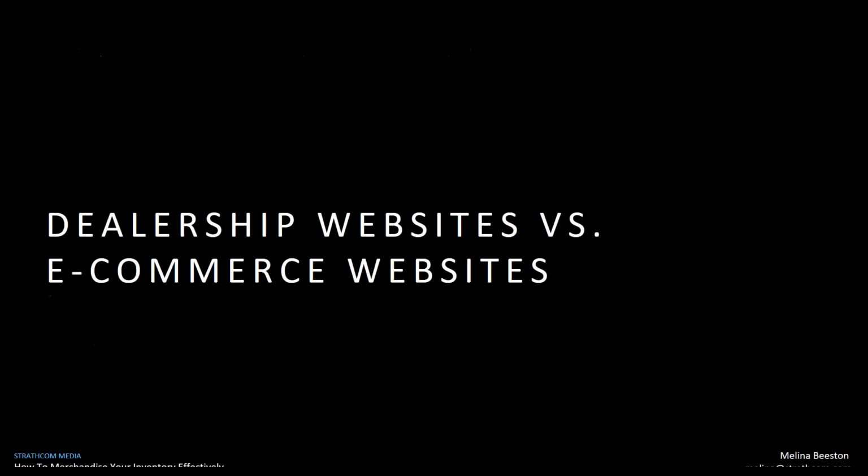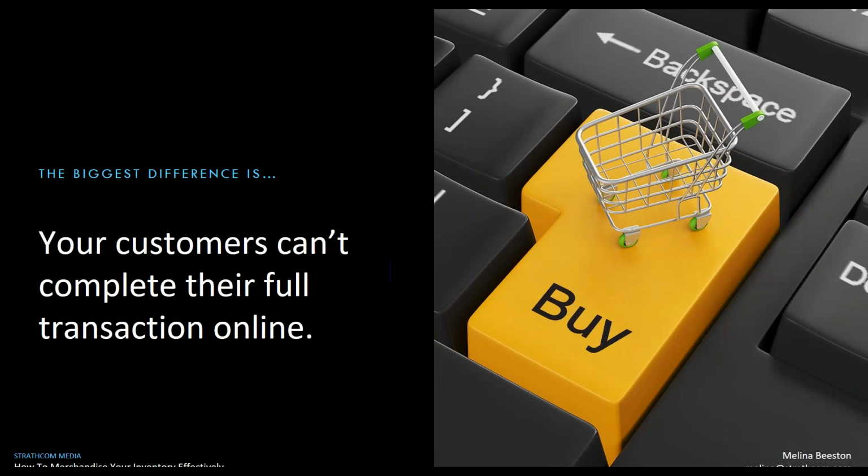All right. So, dealership websites versus e-commerce websites. A common misconception that seems to be out there is that dealerships think that their websites are e-commerce sites. And while they have a great deal of similarity to e-commerce sites and we push for e-commerce best practices, these two things are not the same. And the biggest difference is that your customers cannot buy now and fully purchase a vehicle online with no need to do anything in your dealership yet. And it's coming, and we all know that it's coming probably sometime in the next year or two.